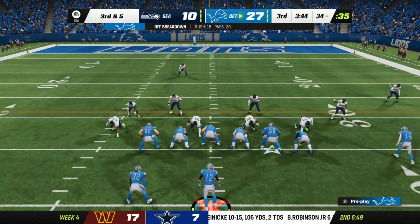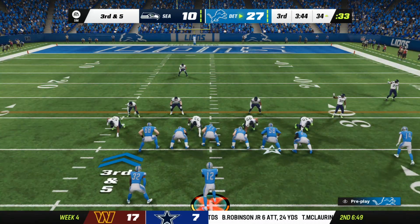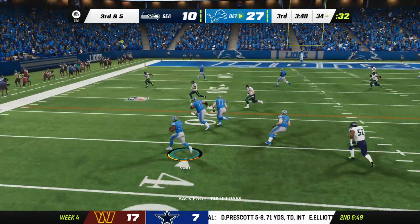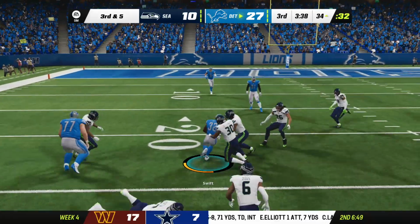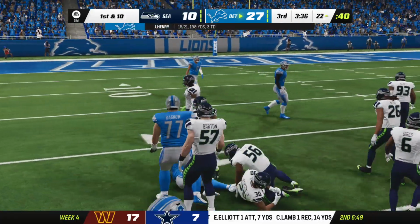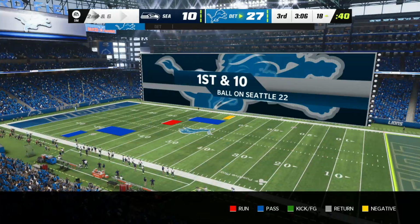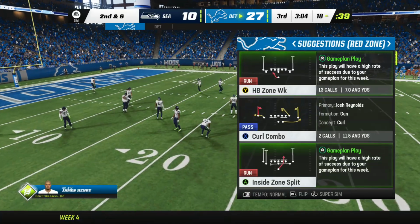So the situation, it's third down in the third quarter, and this defense just trying to get the ball back to their offense to get back in this contest. They'll try and set up the screen to Swift. And that'll wind up moving the chains again as the tackle's going to be made at the center.